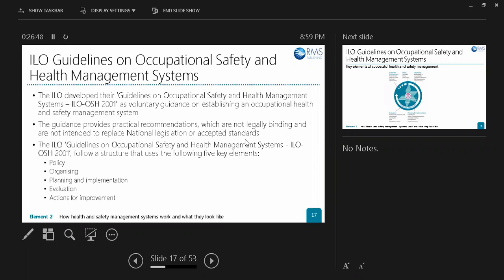The ILO guidelines on occupational safety and health management system, ILO OSH 2001, follow a structure that uses the following 5 key elements. Policy, we need a proper policy for the company. We need organizing for the company, then planning and implementing, evaluation, and action for improvements. But we also need audits for the organization. This management system we need to prepare before starting the projects, before starting the work.